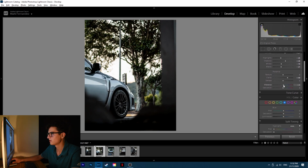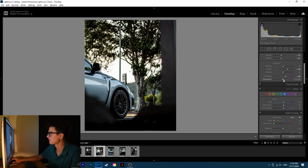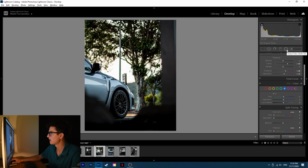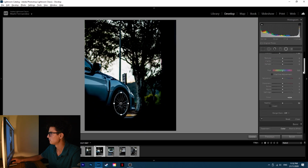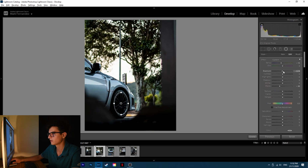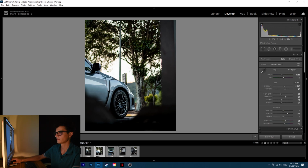And I might give it a little bit of vibrance, this one, just to bring some of the yellows out in the car park and the greens out in the tree. And again, I'm just going to use my radial filter very quickly. The wheel. Invert it. Always forget to do that. And I'm just going to increase the exposure just a little bit. Cool. So it is a very rough job there, but that'll do for now.